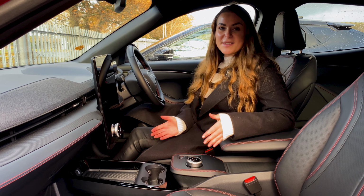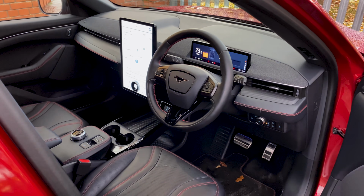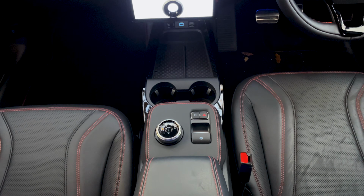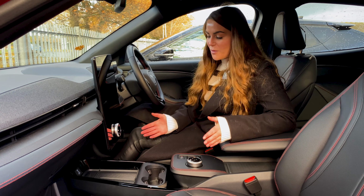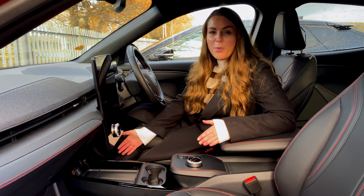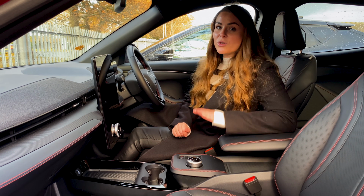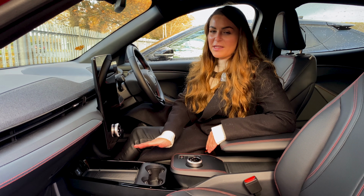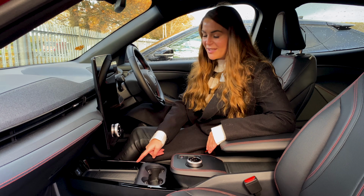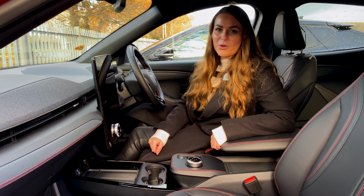Ford have a similar type of centre console, but it's not quite as user-friendly as you get in the Kia. You've got a couple of cup holders and you've got wireless charging, but I really don't think they've utilised this space enough. There's not enough space to be able to pop your handbag down there like you could in the Kia. You can also fit 1 mobile phone in the charging pad, but annoyingly it's not quite wide enough to fit a second mobile side by side like you could in something like the Tesla Model Y.